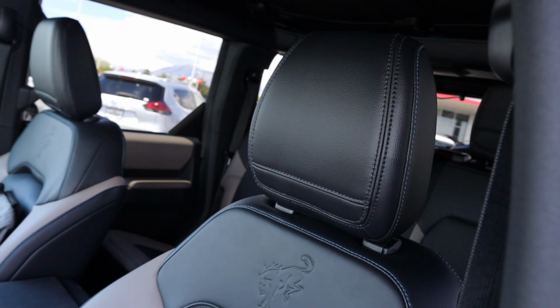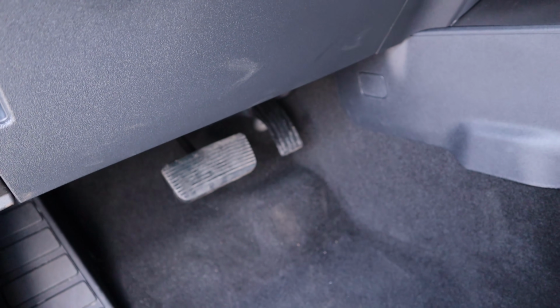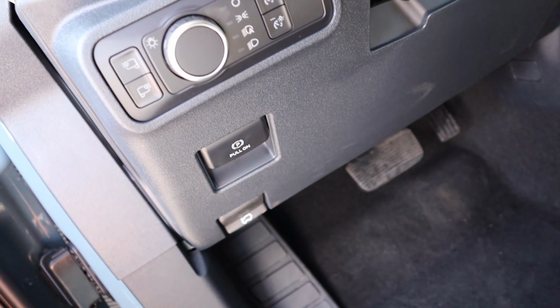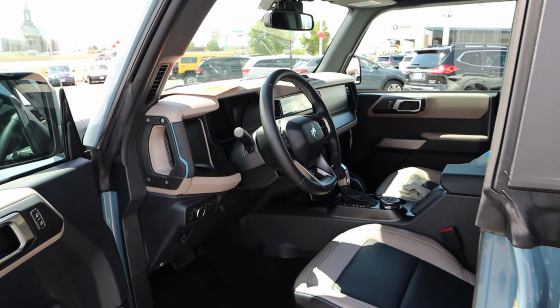Blind spot monitoring for the mirror. And then here are the front seats again with the black, blue stitching, sand-colored on the bolsters. Power adjustments here on the side. Here's the pedal layout down below. Hood latch release, we got the parking brake right here, light control. Notice we have blue here with the Bronco logo. Let's pop in.